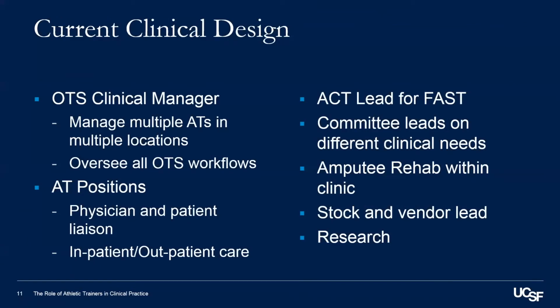With what we're doing now, we have this hierarchy of positions at UCSF, and this is a model I think a lot of clinics can emulate in a lot of ways. We have our manager that manages the athletic trainers and the locations, oversees all of our off-the-shelf workflow, and keeps everybody on the same page in the same workflows.